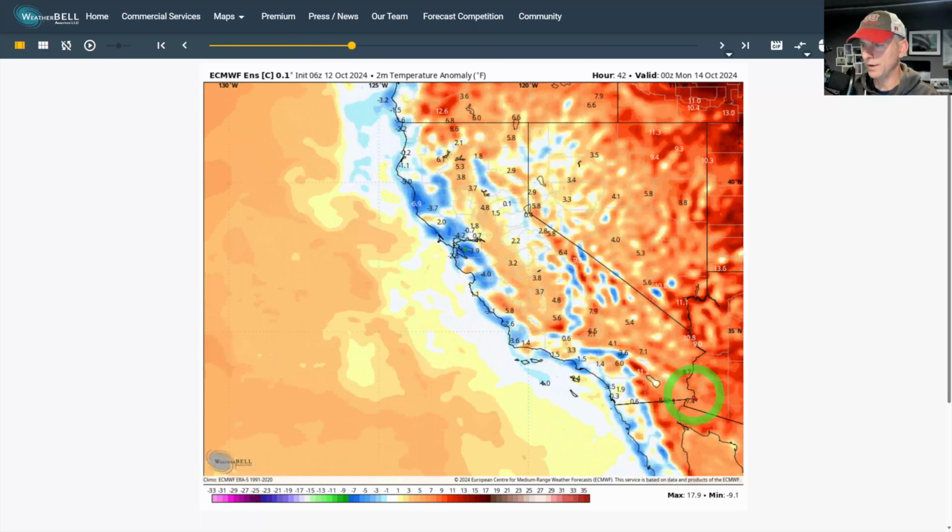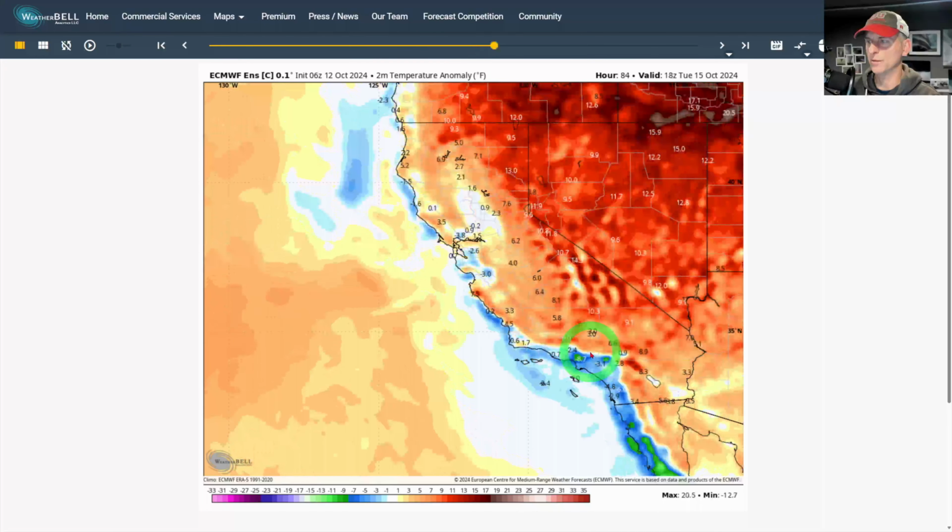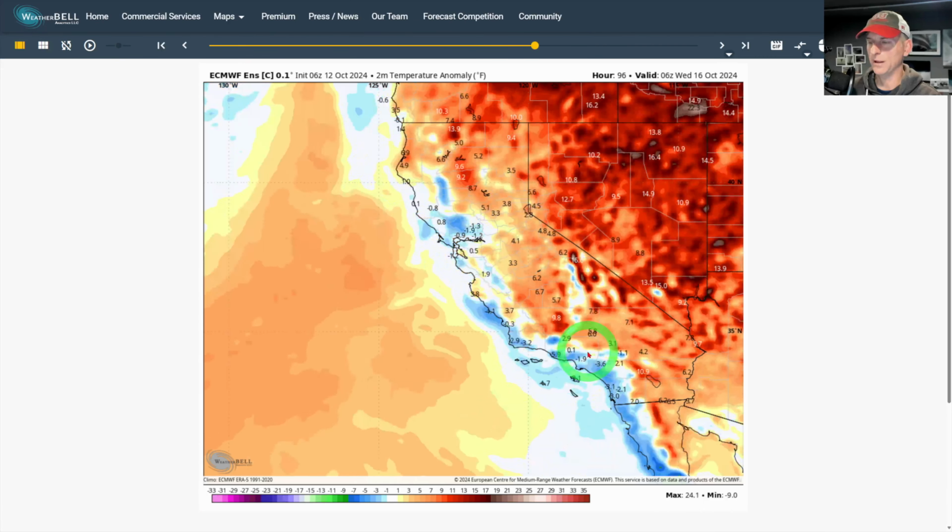Then we go on into Sunday afternoon. The coastal region's not doing too bad. Cooling things down a little bit here. Monday afternoon right there, something similar. But then we go through Tuesday, and again, one more day of something similar there.